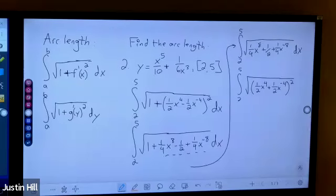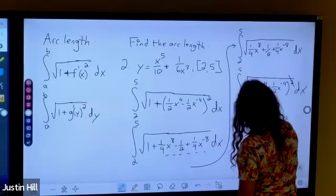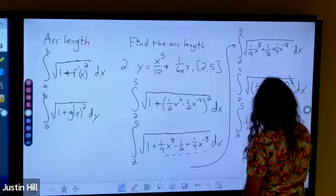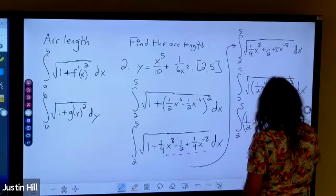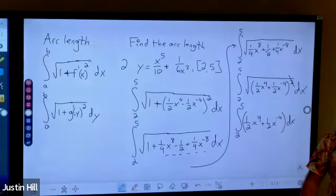Good. And the nice thing about this is then squared and square root cancel each other out. So actually what I'm doing is the integral from 2 to 5 of 1/2 x to the 4th plus 1/2 x to the negative 4th dx. And that is very easily done.